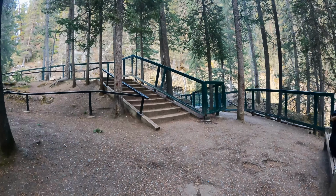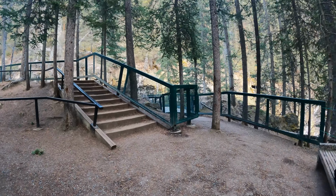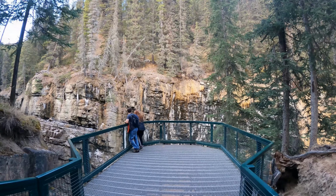All right, guys, so 1 hour and 20 minutes later, here we are. We hiked to the top. So we're at the upper falls at Johnston Canyon.